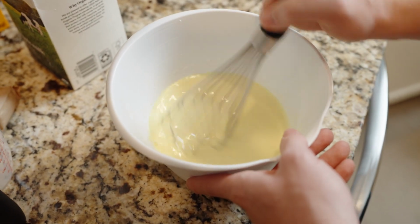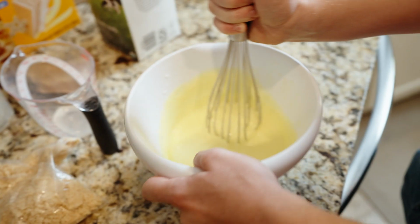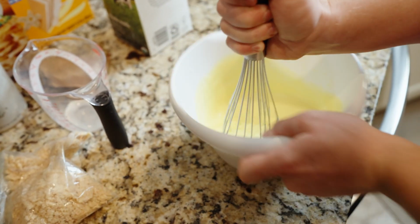If you do not know what this is, you are probably too young to know what the Great Depression is. So look, if your arm's broken, you can still whisk pudding.